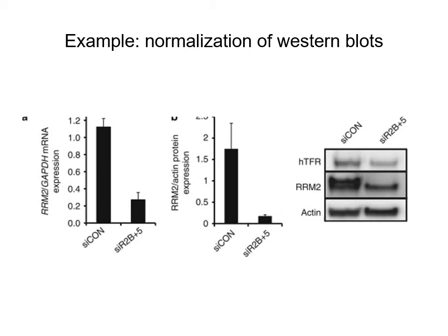Right, so here's an example. Ignore the figure on the left, that's RNA. Here is the siRNA control, which is to say there's nothing targeting anything. It's just a control of irrelevant scrambled sequence or something. So what you're going to be looking at is a comparison of the control here, which has no silencer in it, to something that is supposed to silence something.